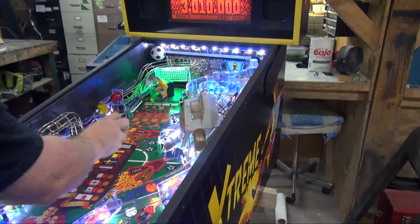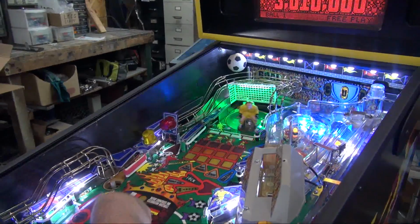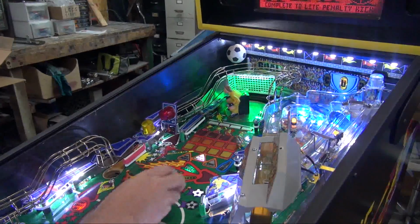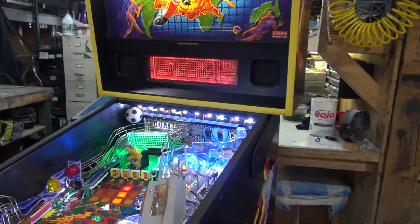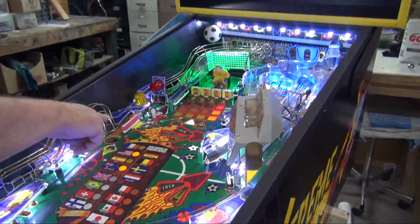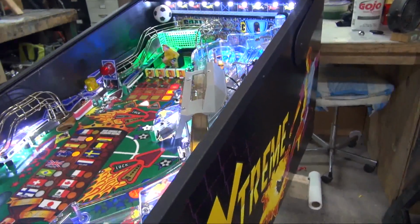There we go. Now look, you go up here, see? It blocks the shot. The game's upset. It doesn't understand. There we go. Got the goal, see? You have to squeeze it past it. Now look. See, no. I did try.